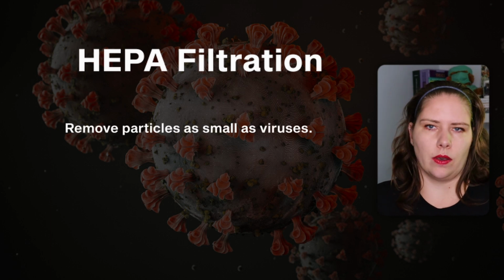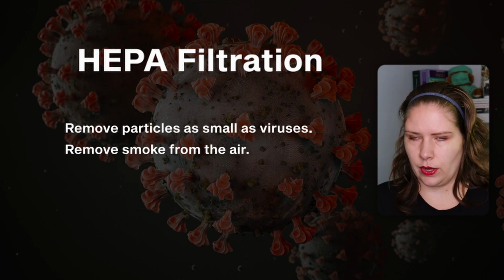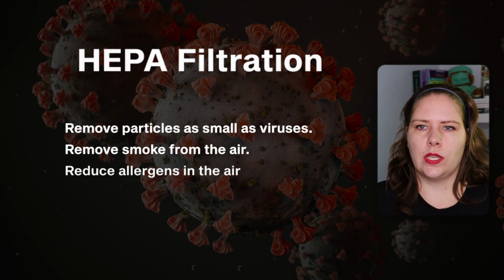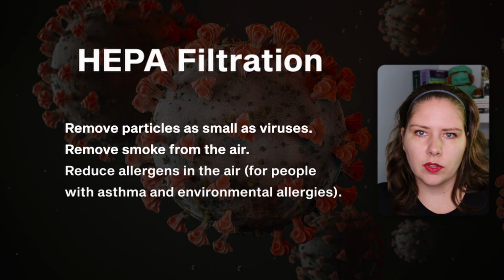As a bonus, they also help to remove smoke from the air, which if you live somewhere that gets a lot of fires in the summer, can be very beneficial to you. If you have asthma or environmental nasal allergies, HEPA filtration will also help to reduce all of those things in the air and be incredibly helpful for you.